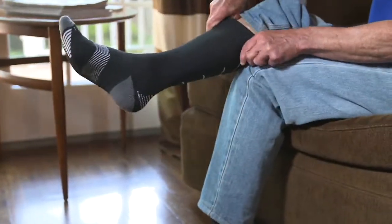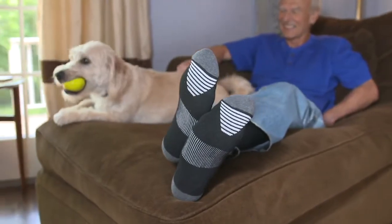So he decided he was going to reinvent the mousetrap and make compression wear, all the benefits of compression wear, but make it for people for every day. So this is not your medical grade compression. This is compression wear that anybody with feet and legs can benefit from. So you don't have to be a professional athlete or water skier. You don't have to be in the military.